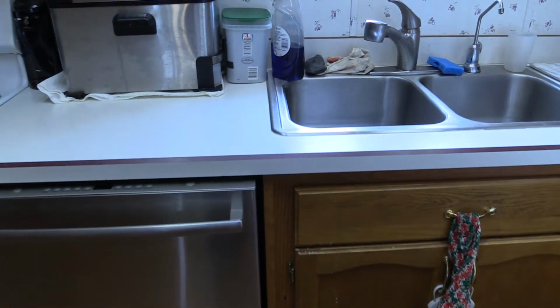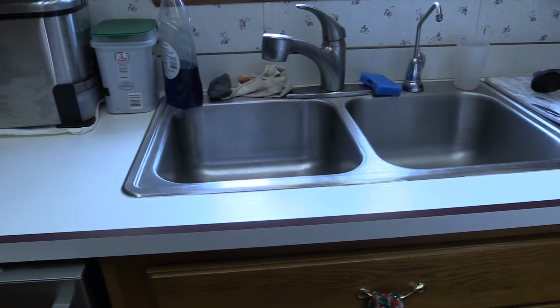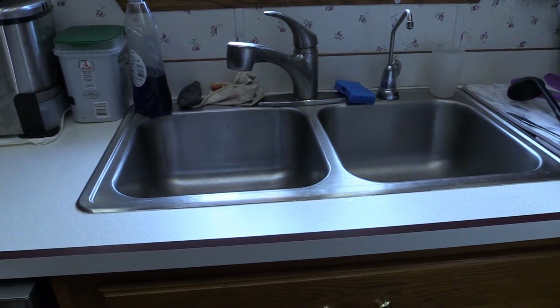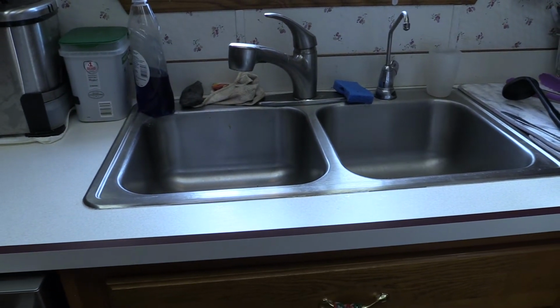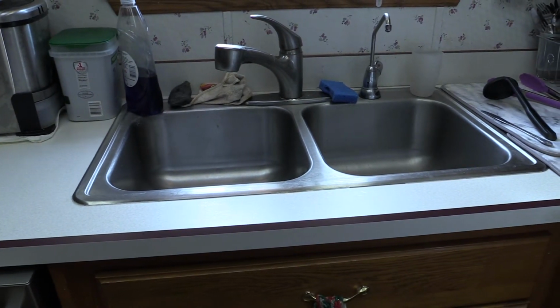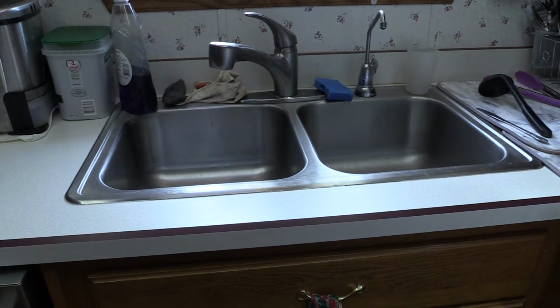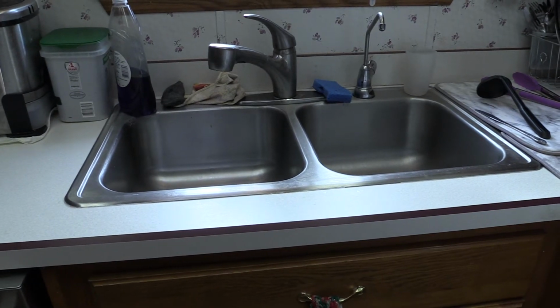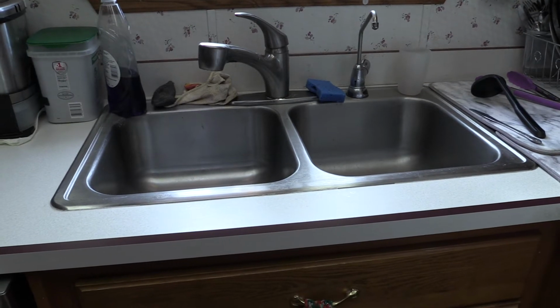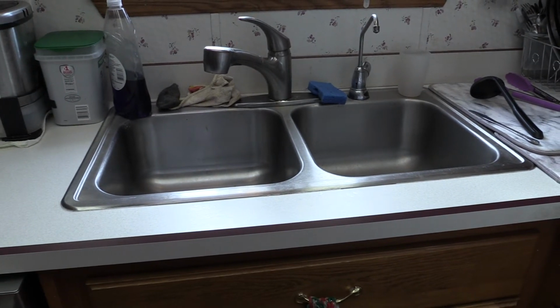So the sink was pretty bad when we moved in. You can see we put a new one in. It's a real nice sink. And it was kind of hard to put in because we couldn't find one to fit. Those mobile homes are a little tricky. So I ended up cutting out the back a little bit, about 1/4 inch off, or maybe about 1/2 inch, to get this sink to fit.